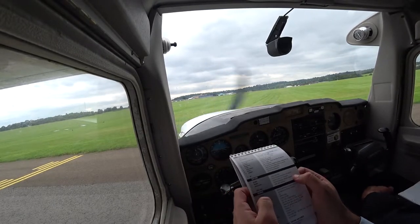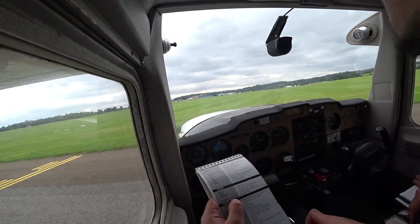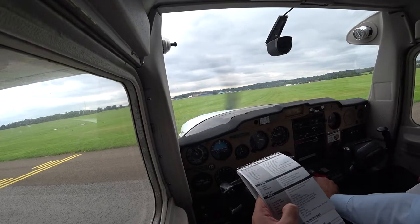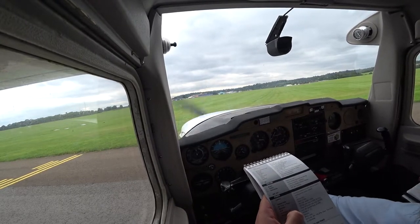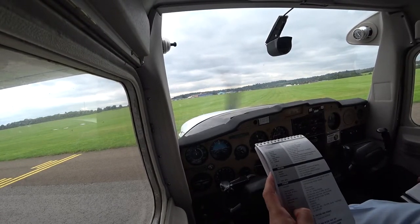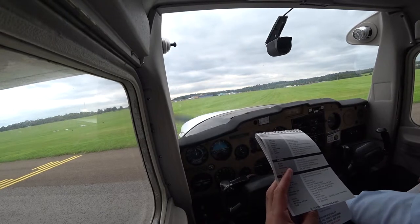Okay, so, power checks. Location, positioned into wind. Oil temperatures within limits. Magnetos on both. RPM set 1700. Carburetor heat. Magnetos left and right. Between 3 and 5, ammeter charging. Oil and temperatures within limits. RPM set to 500, 700. 1200.